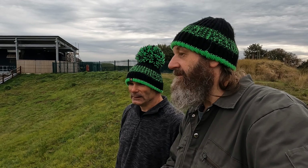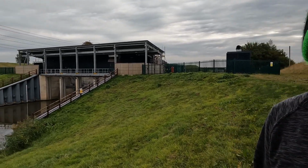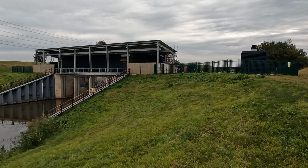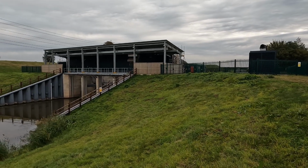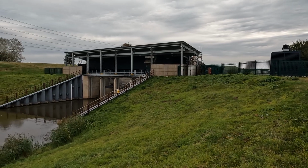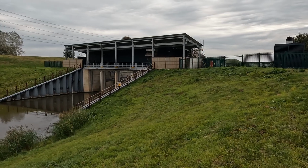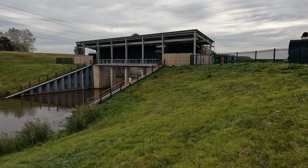Hello stealth campers. So we stopped up the road at what we thought was the big impressive glass-fronted pumping station. Unfortunately, like so many things in life, it led to a bit of disappointment, and we ended up with a rather not so impressive looking pumping station. So here it is. I don't know where the glass front is, maybe I'm thinking of the other one, but this is the sluice at Islington, so it says on the gate.